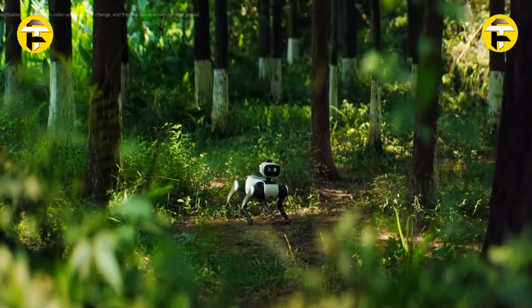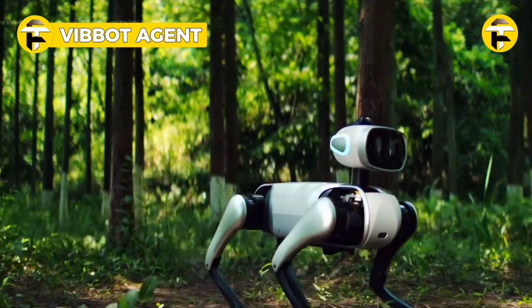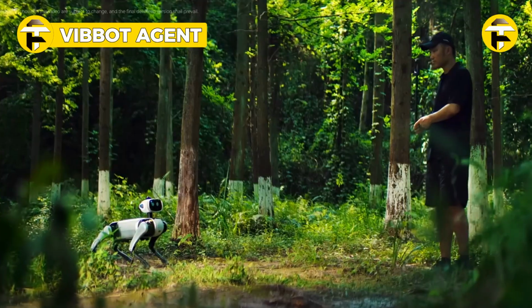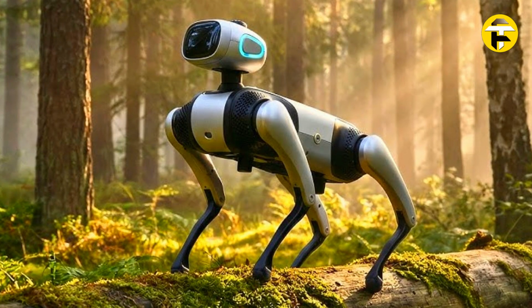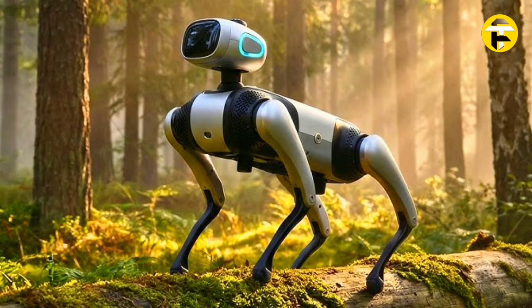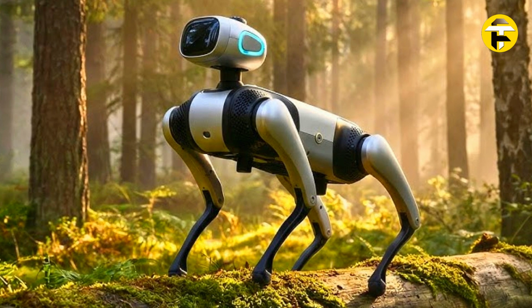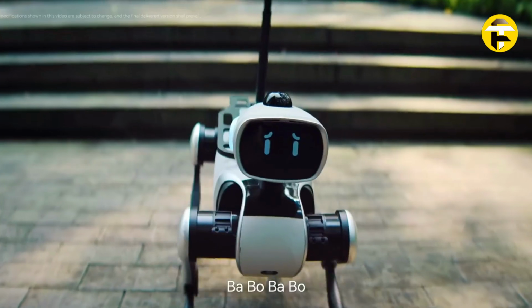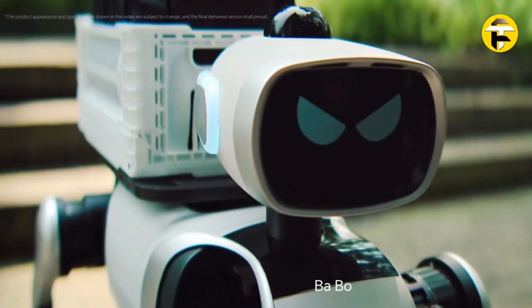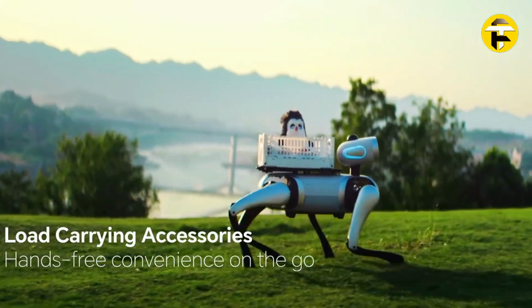Vibot Agent Robot emerges as an intelligent autonomous home assistant built to feel more like a presence than a machine, translating everyday commands into purposeful action and redefining what a personal robotic companion can be. Also known commercially as VBot Intelligent Companion Robot, it is designed to operate independently throughout living spaces while interacting with users in a natural, intuitive way, making assistance feel immediate and human-centric.